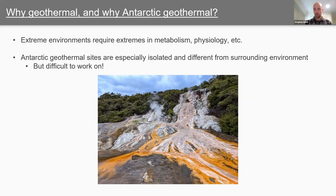And in particular, geothermal sites in Antarctica have not been studied very much. They're of special interest because there are especially steep gradients between the surrounding environments and the geothermal sites themselves. So we might have air temperatures of negative 20, negative 30 Celsius, while the soil at the geothermal site is 65 degrees Celsius year round. That makes it really interesting from a scientific standpoint, but it's also really challenging to get to and work on. As an example, these samples were collected from Erebus during the field season a few years ago, and the team was up on the mountain for 2 weeks and they got in 2 days of science. So it's pretty challenging working in these sorts of environments.